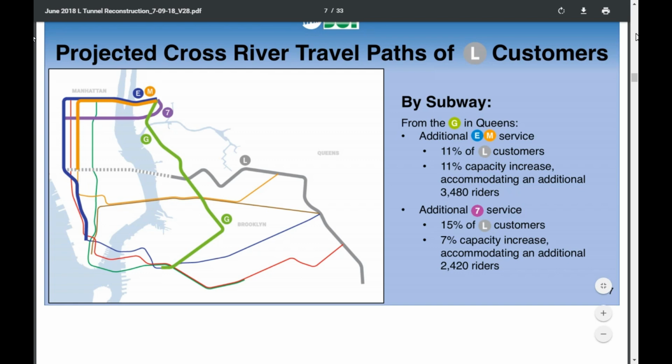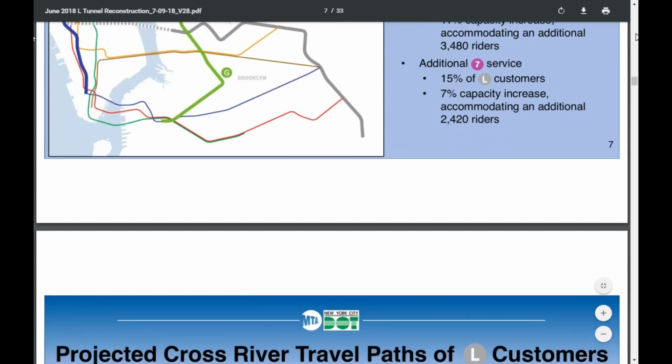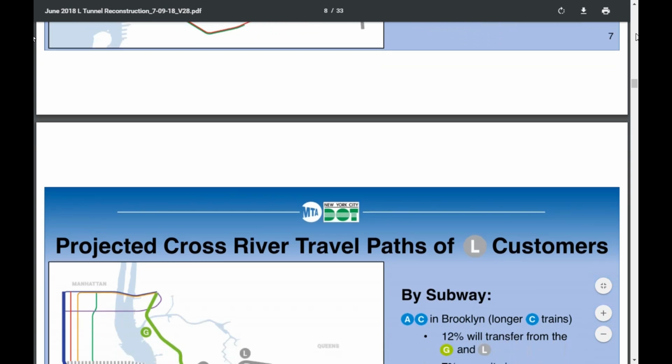Okay, as I mentioned in the previous slides, customers will take the L train to Lorimer Metropolitan and transfer to a Long Island City Queens-bound G train to Long Island City Court Square, where they can transfer to the E, 7, or M trains into Manhattan. It could happen. More by subway.